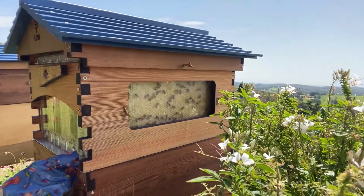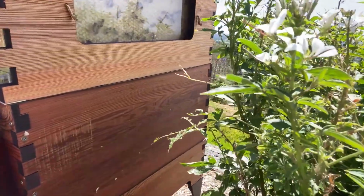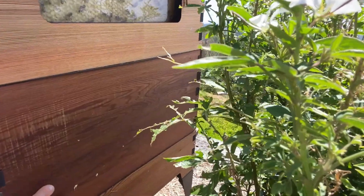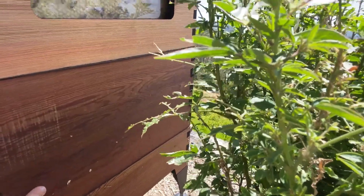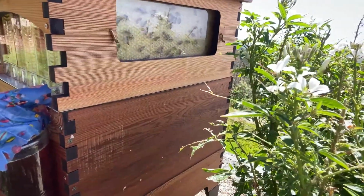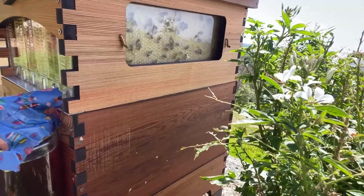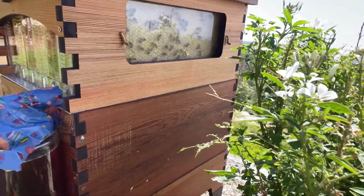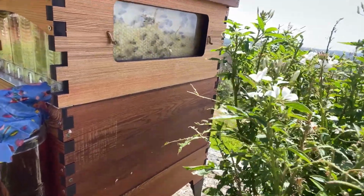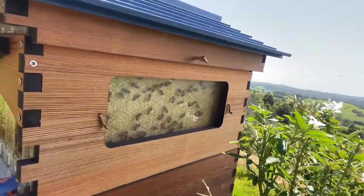So yes, you can. The only caveat on that is the size discrepancy between the Classic and the Flow Hive 2 and 2 Plus is there's a couple of millimeters difference. So you'll notice that the base will sit just inside, a few millimeters shy of the dimensions of the Classic, which doesn't really matter, but just something you should know.